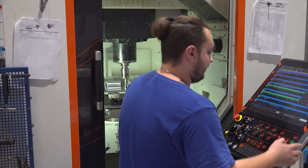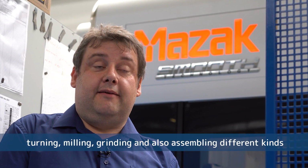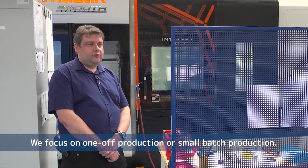Our company focuses on precise machining, which means turning, milling, grinding, and also assembling different kinds of products and components in a clean environment. We focus on one-off production or small batch production.